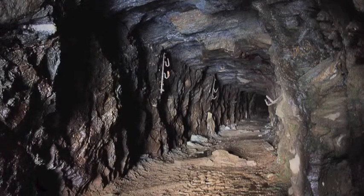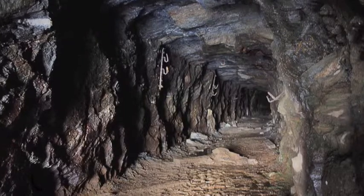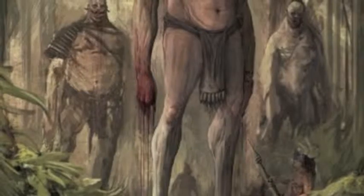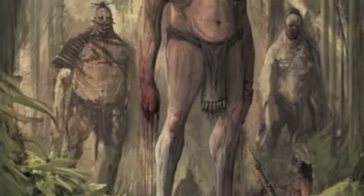Long ago, when the earth was relatively young, there were 7 giants who roamed the land, larger and stronger than any other life force on the planet. These creatures were malicious and were notorious for eating children.